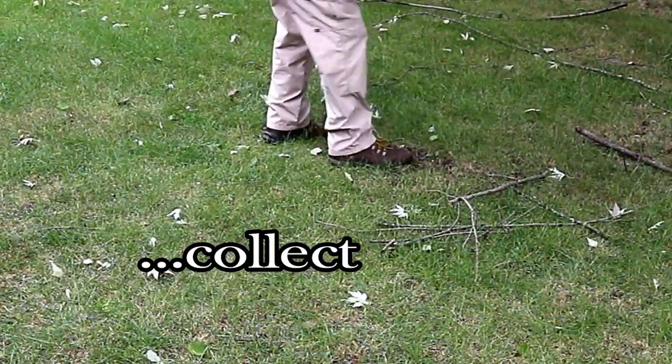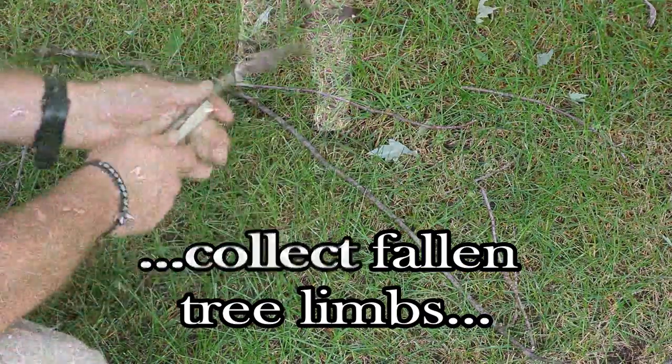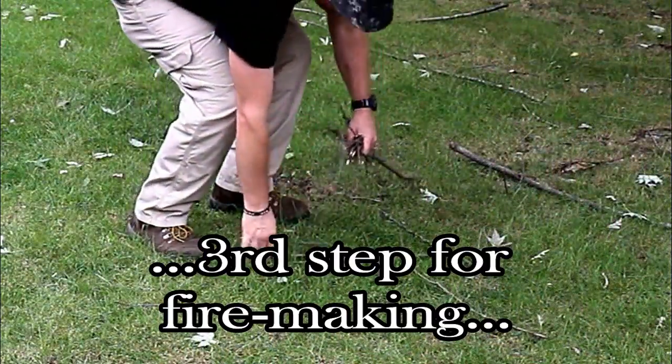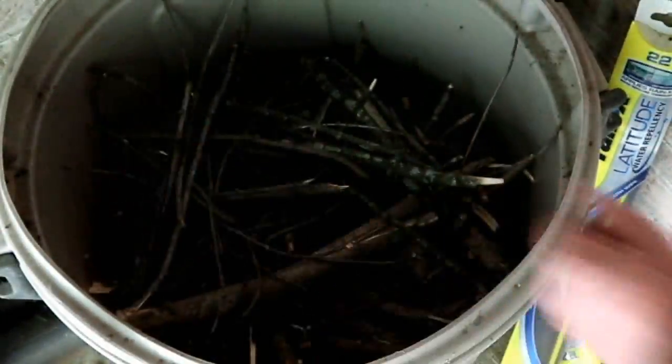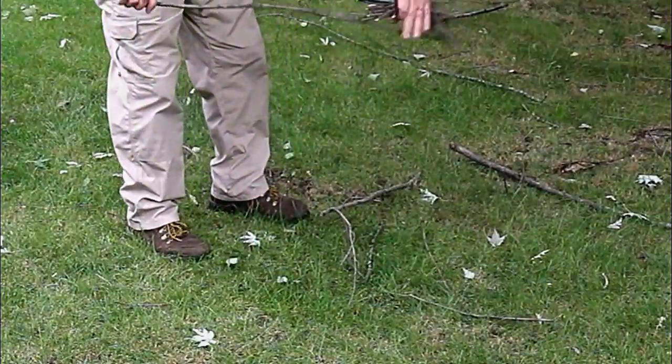And then I just simply collect all the little limbs and sticks that fall out of the trees and onto the ground around my house for the third step in starting fires. I just simply throw those sticks into a recycled trash can that I keep under my porch, which is covered by an eave so that it keeps them dry.